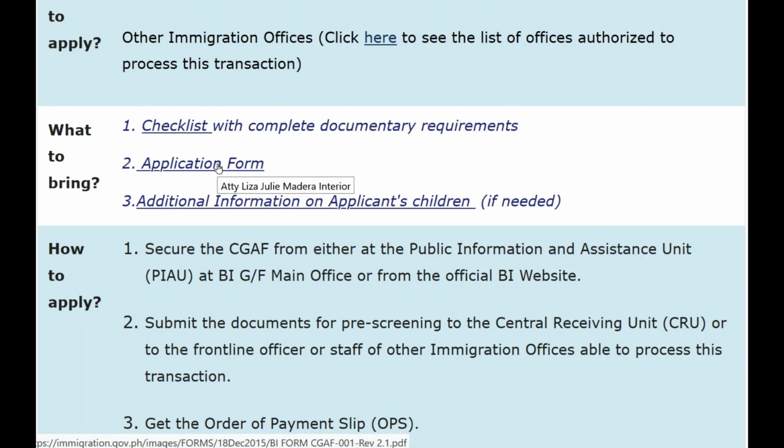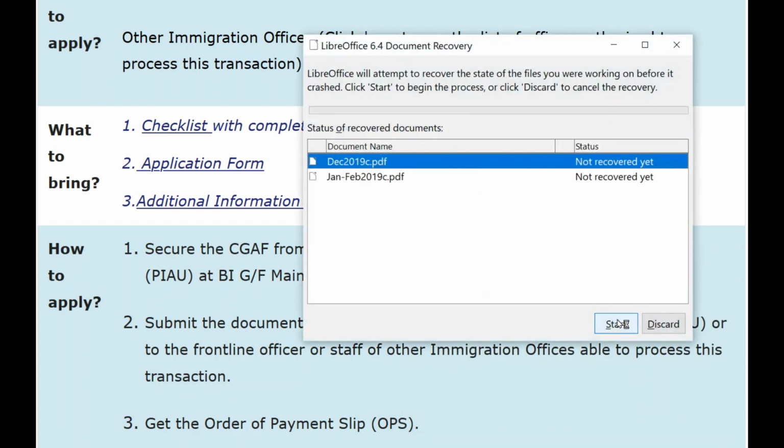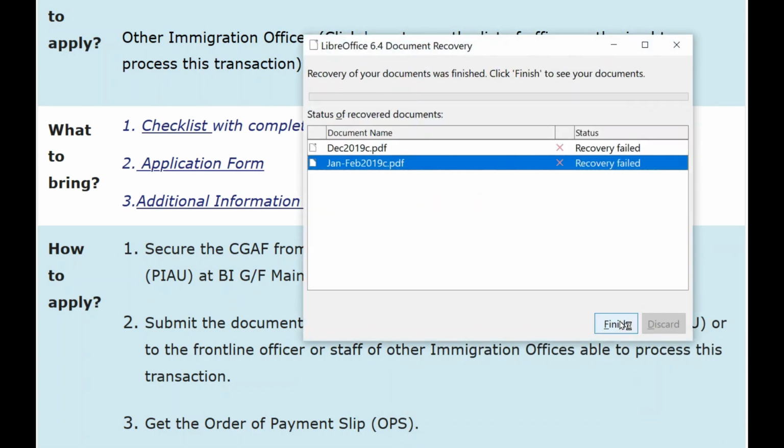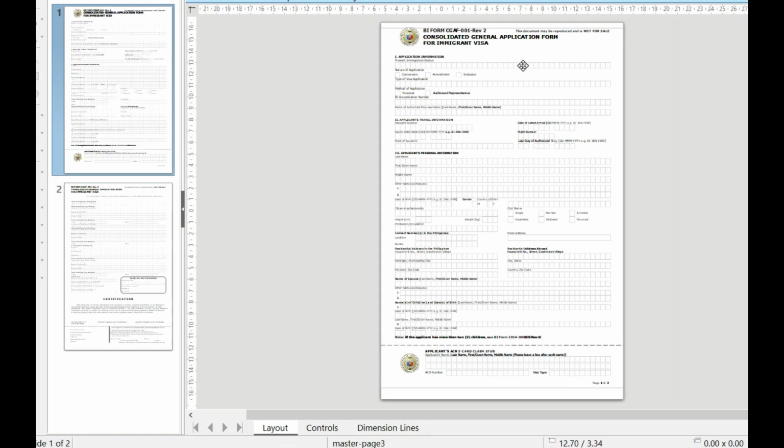Now here's what happens. I had done that already. If you hit application fee, it comes up as a PDF file, and I will open that up and start. I use LibreOffice presently to show you what's happening here. I just uploaded this, so it shouldn't take too long. And then what you get is the form, and you should be able to print that out. You should be able to save it to your computer and put it on a flash drive. If you don't have a printer, take it to somebody who can print it out.